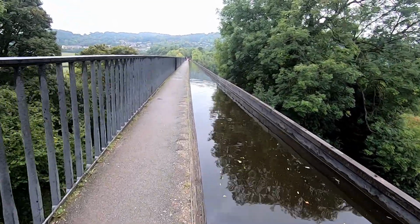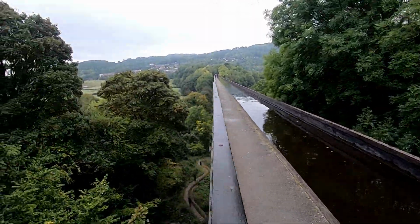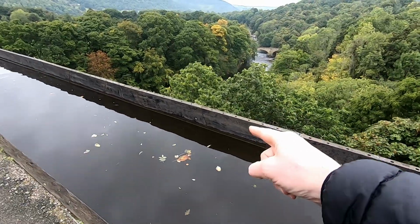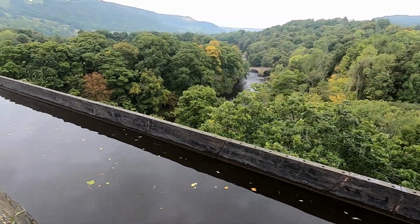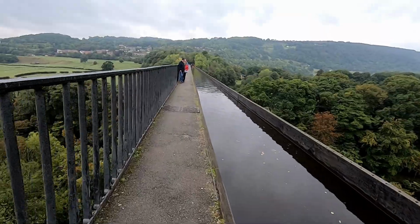Whoa! It'd be an awesome paddle, especially considering the drop. Look at that. All you've got is that, and then that's the River Dee down at the bottom there. It's not very wide, is it?